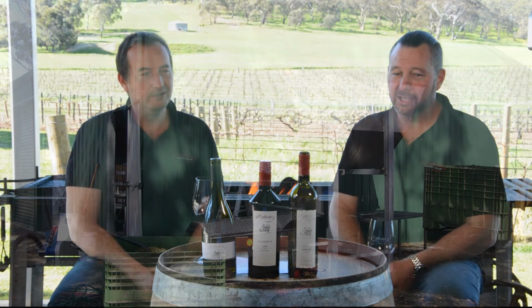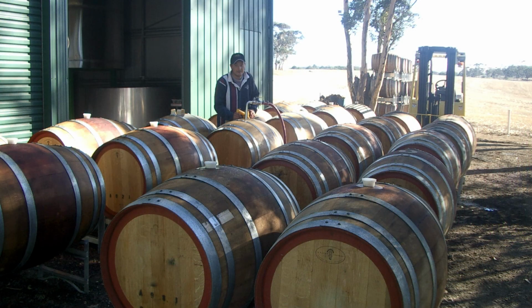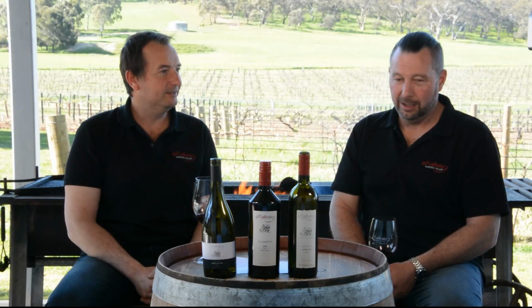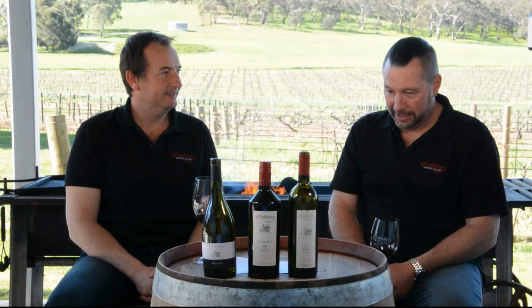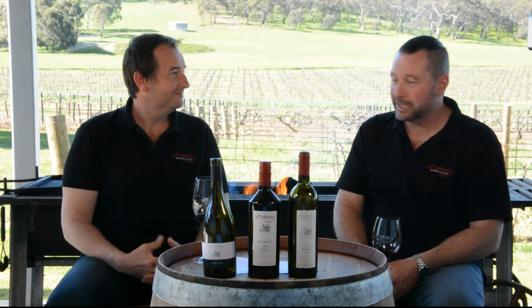So I guess the other main thing from then to now is that we've actually got concrete to work on and some nice drains, as opposed to crushing grapes on gravel and filling barrels on gravel and the joys that go with that. So it's a much nicer setup now. Even trying to stack barrels in the old dairy yard, because that was concrete, so concrete was better than gravel, better than dirt, but it was a big drain in the middle, quite awkward to drive over and stack on.